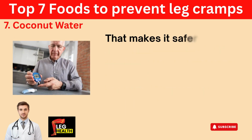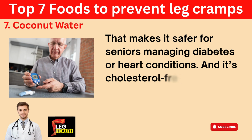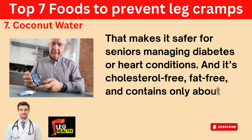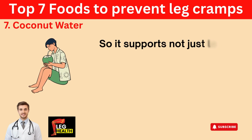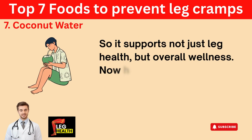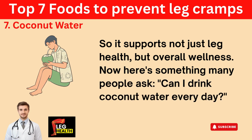That makes it safer for seniors managing diabetes or heart conditions. And it's cholesterol-free, fat-free, and contains only about 45 calories per cup. So it supports not just leg health, but overall wellness. Now here's something many people ask: can I drink coconut water every day?